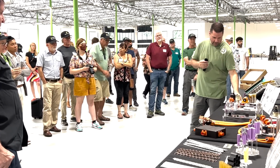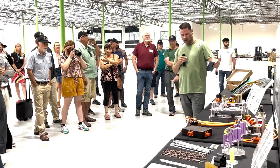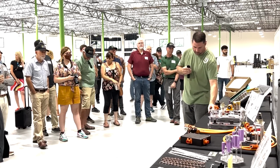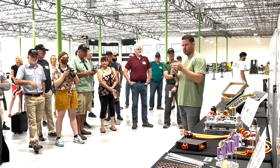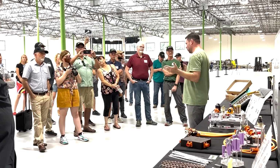So our battery management system is created to manage and maintain the battery pack for a very healthy life, and record how the batteries are performing over time and give you basically a state of health of how your batteries are working. And it's something that you can see on the UI screen that a lot of other EV companies don't give you access to.